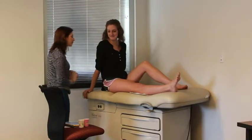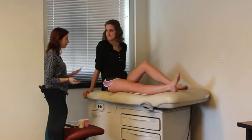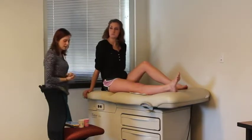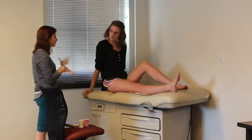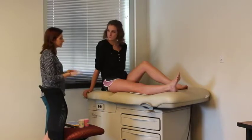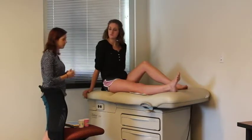Okay. Well, something I want to try today to work on that is a cold modality, also known as cryotherapy, called ice massage. So this uses the conduction method of cooling, and it's good for this stage of healing that you're in, which is the proliferative stage, because it helps with swelling and pain and those things that you're kind of complaining about.